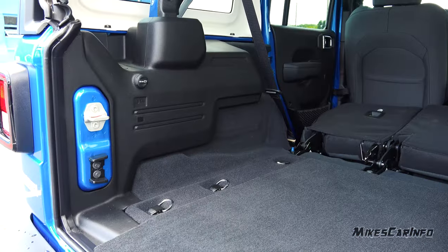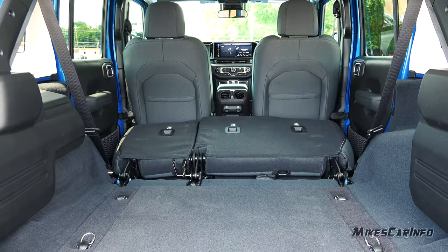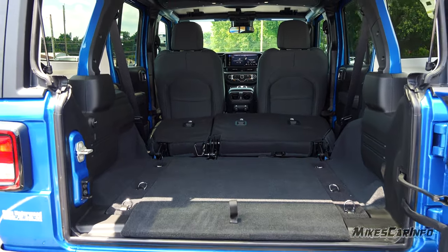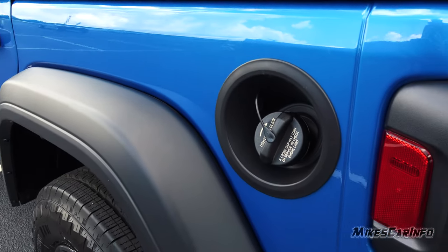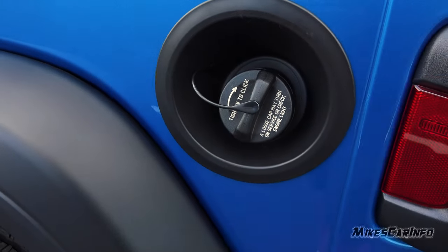So you can fold these seats down in a 60-40 split fashion to add to your cargo space while still maintaining some passenger space, or you can fold them both down and have a wide open area in here. Fuel cap is here on the driver's side, and there's no door or anything. It just has the cap and a little tether to keep you from losing the cap.